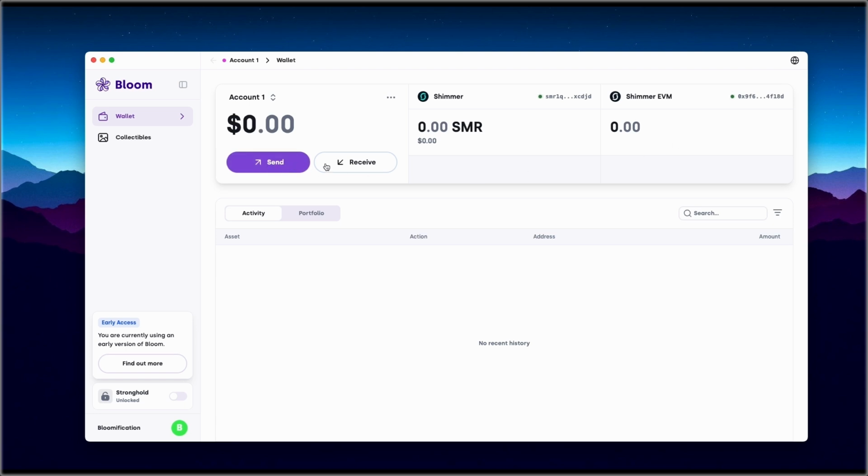Alright, so we've got a very simple send and receive option. And I wonder if the send and receive option automatically then asks you, would you like to send or receive to Shimmer EVM or to the actual Shimmer mainnet? Showing here all of our activity, our sends and receives.